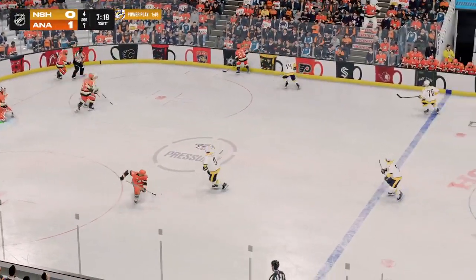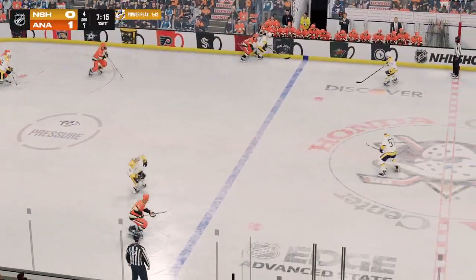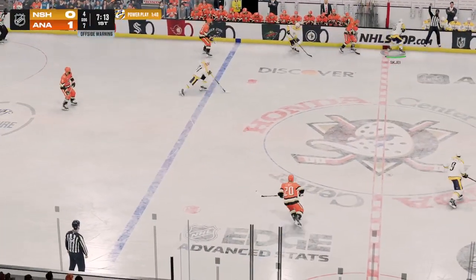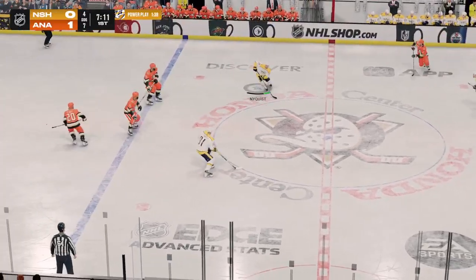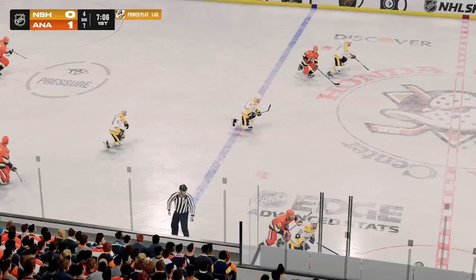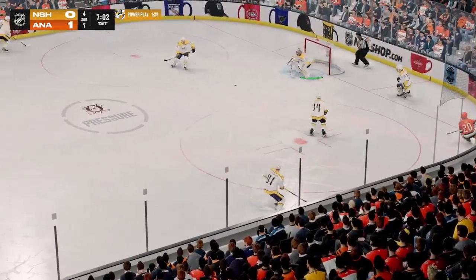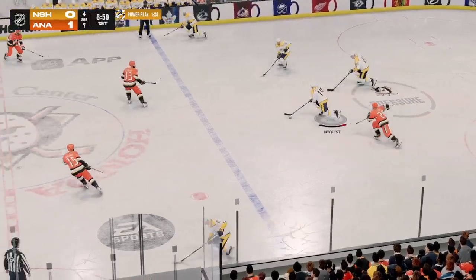Anaheim's got the puck shorthanded. Good heads-up play in the defensive zone. Puck slid down the ice. Quick pass over to Forsberg. Takes the puck as the clock ticks down on the penalty kill. And they'll get it out of the defensive end. Quick pass across to Forsberg.